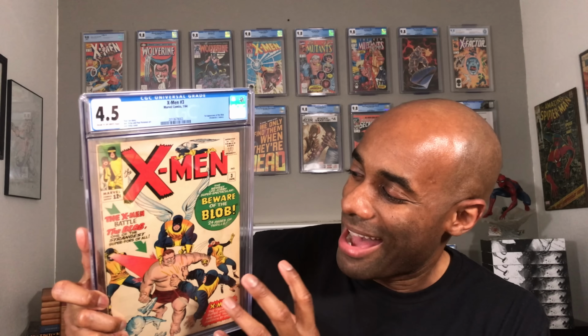This one is X-Men 3, and this is the first appearance of the Blob, and just a really cool book as well. I actually picked this one up about 2 weeks ago, and it's been sitting in the outer room waiting for these other books to arrive so that I could actually show it. This one is a 4.5 with cream to off-white pages, so definitely not the greatest page color, but definitely an awesome book to have in the collection.